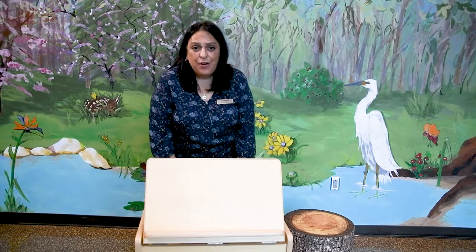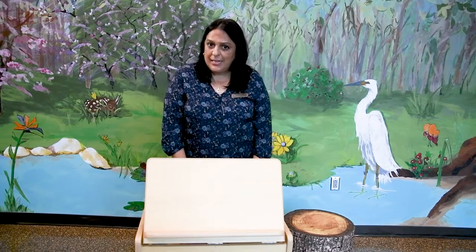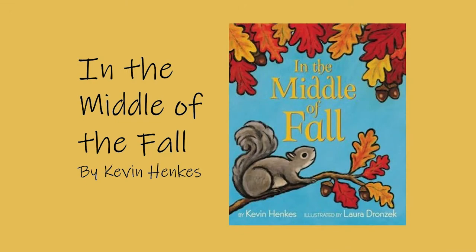So I do have another book recommendation for you and it is In the Middle of the Fall by Kevin Henkes too. It's a perfect choice for the very young readers. Watch the world transform when fall comes. The picture book is an excellent choice to share at home.